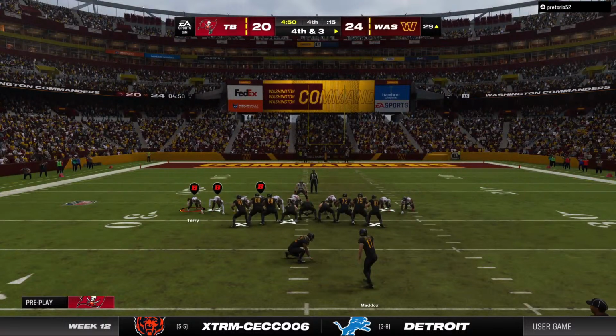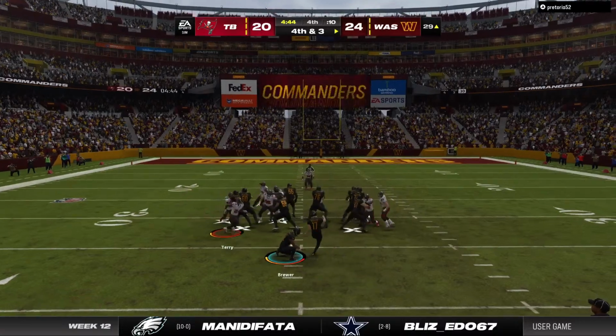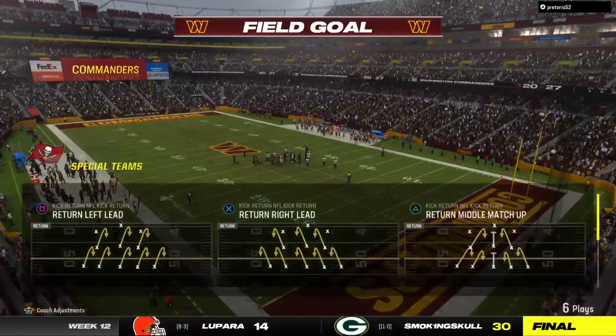One of the toughest skills in football, open field tackling. A lot of times one-on-one against a shifty receiver. He got it done in a nice way that time. And his kick is absolutely perfect. And that'll make this a 7-point game.